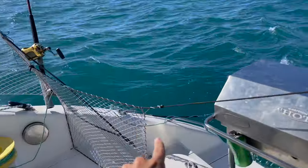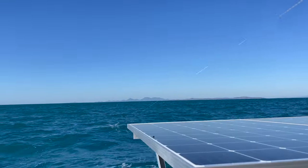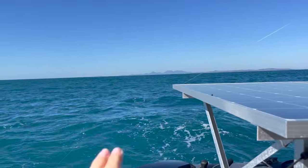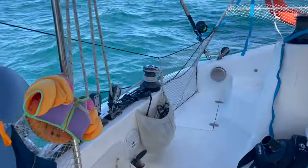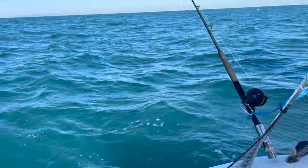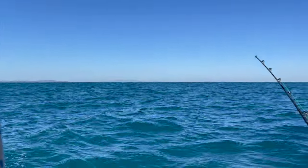Set up. We got hand line. We got teaser. So if you can see the bubbles there, it's creating a nice little bubble trail for the fish. And over this side, we've got another hand line and we've got another rod. Let's hook up on something good.